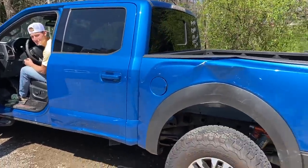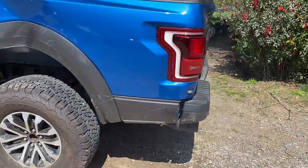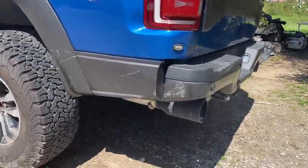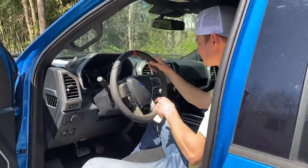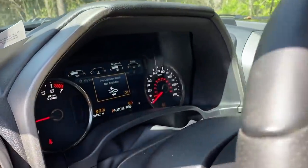5, 4, 3, 2. I can't hear it, dude. It was silent. Check out this dash. Hey, man, that thing actually does sound a little bit good. It kind of rumbles, dude. Hey, look at that dash, dude.